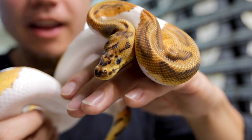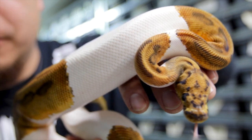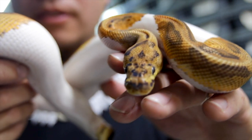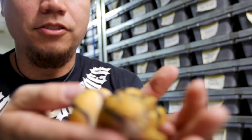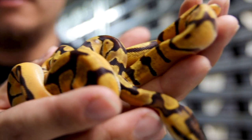Okay, well, we're just gonna start pulling out cool snakes. I'll show you what they are. Check that out. Male clown pied. That thing is sweet. You guys know I love me some clown pied action. Look at that. Some super enchi orange dreams. Check that out.